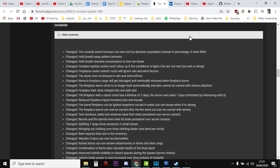Fireplace bark slots merged into one bark slot. The fireplace with the stone circle has a lifetime of 2 days. The stone oven lasts 7 days, unless you interact with it. Reduce fireplace tripod inventory size and visuals. The barrel fireplace can be ignited anywhere except in water, but can be doused when it is raining. The fire barrel can now be carried after the fire went out, and can be carried with ashes.